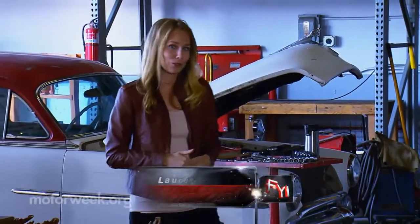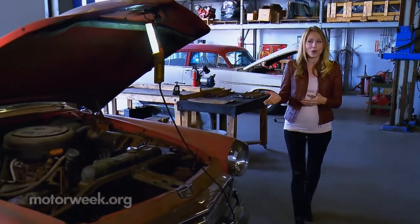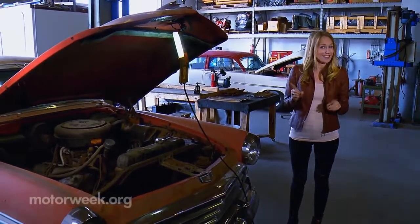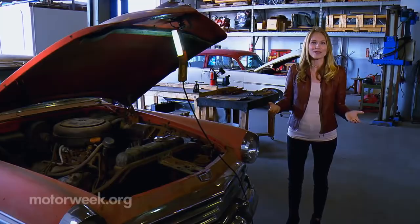Whether it be a homeowners association that frowns on you fixing up your car in the front yard or a garage that's just too small, finding the space to work on your car is a pain. But not if you're a member of the Do-It-Yourself Car Club here in Sacramento, California.